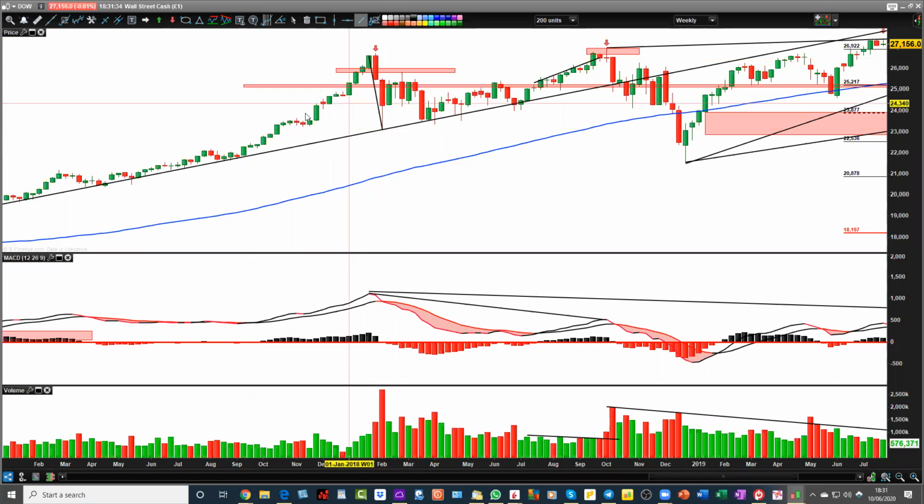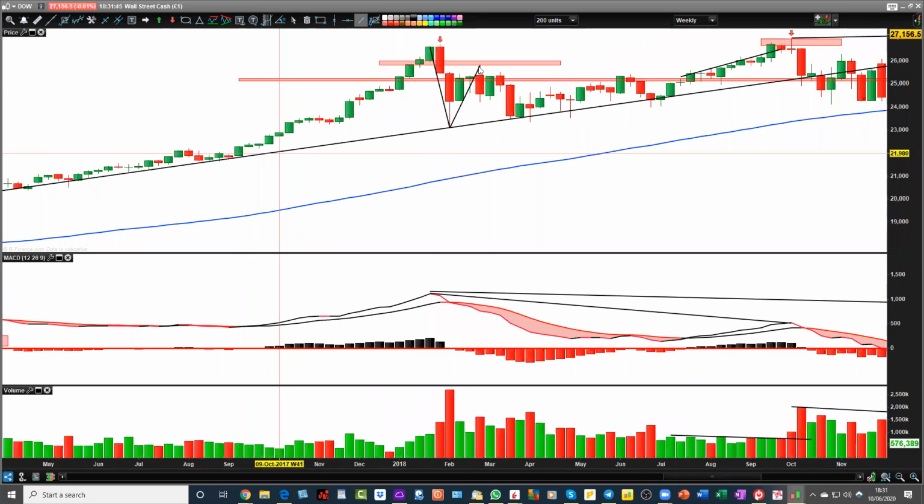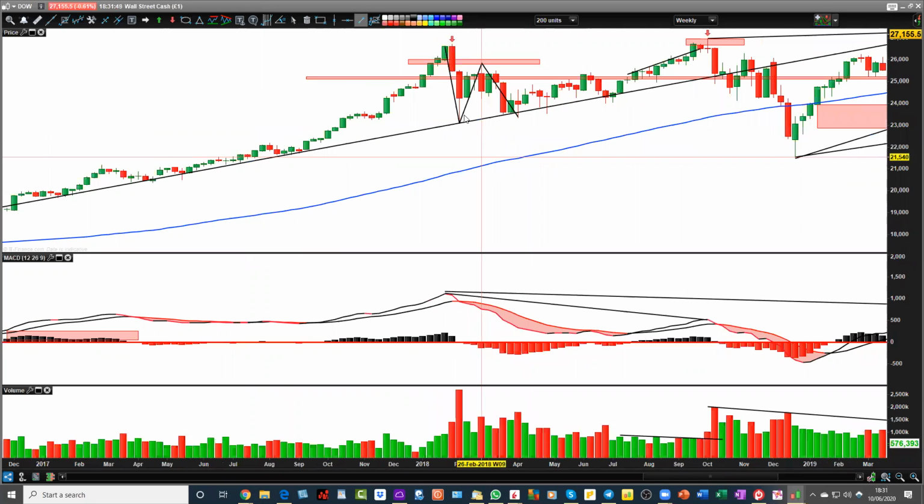Assuming that we get some kind of sell off, what I'll also be looking at is the initial move to the downside. I'll also be looking at any pullbacks, 3, 4, 5 weeks later, because once you get this, that's basically a 1-2-3 wave reversal. So let's assume for the moment we get a 3 wave reversal.